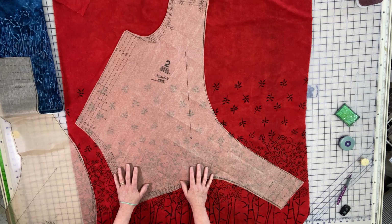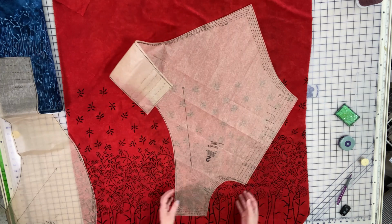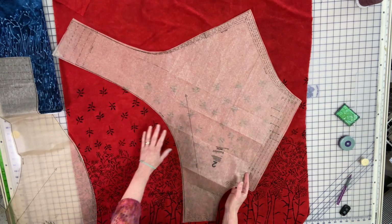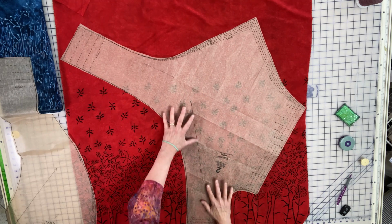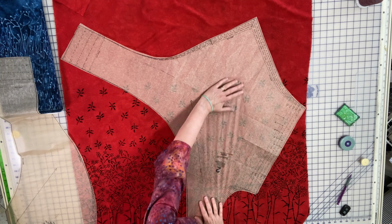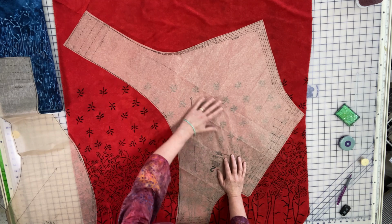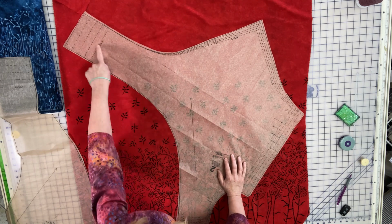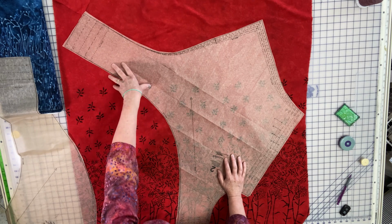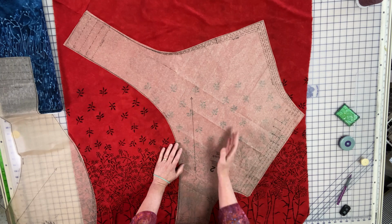Then I thought to myself, oh, well, what if I turned it around? So let's turn this around and show more of this motif in the top of our wrap, so that the tie is just the red portion, the hand-dyed version here. Because we don't really see the tie that much anyway. This goes into the seam. Wouldn't that be kind of neat?